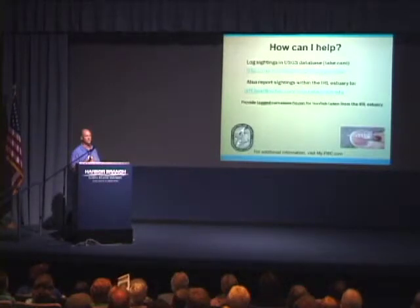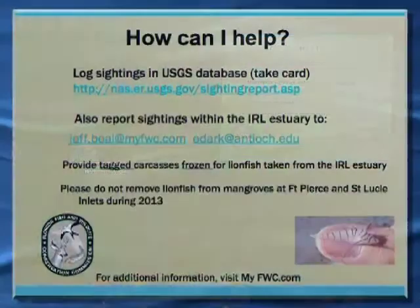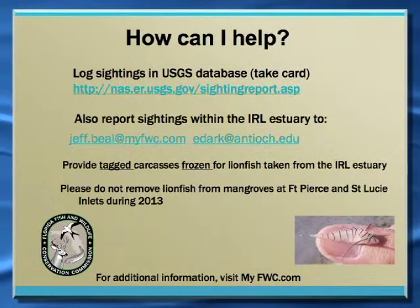So if you take a fish and don't put it on ice immediately, you're going to lose the guts, and we're not going to know what it's been eating. So that's really critically important to us. And lastly, we ask that you not remove any lionfish from mangroves in Fort Pierce and St. Lucie, because that would really cramp Emily's style as she's trying to work on that. But that's just for 2013.